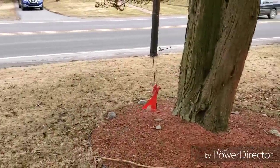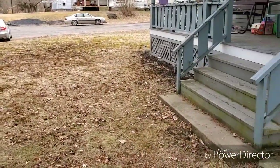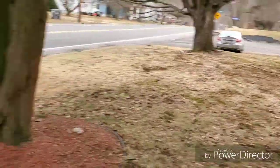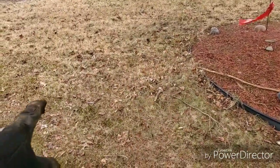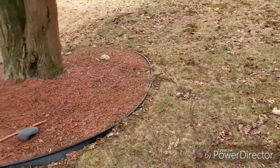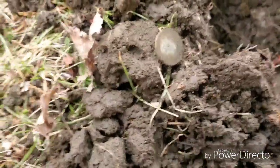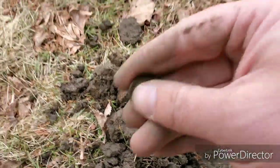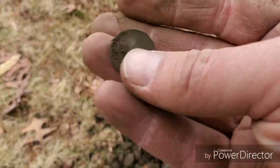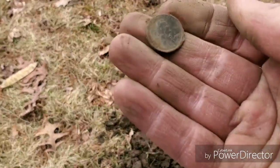Just for the heck of it, I noticed the homeowner on the porch, so I stopped to talk to her for a few minutes. I said, let me grab the detector. But anyway, came up through here, got a modern quarter, and I've been through all this. I'm still finding stuff. Not much, but got another wheat penny from the yard. So the streak continues. Hoping to find a silver coin, but hey, I'll take these wheats. At least it's something.